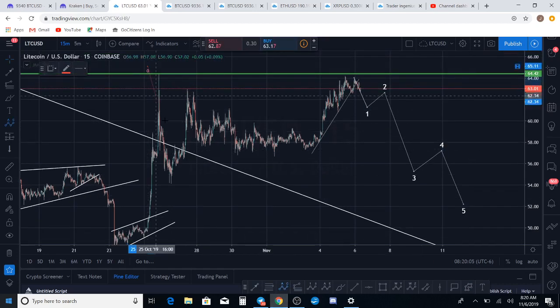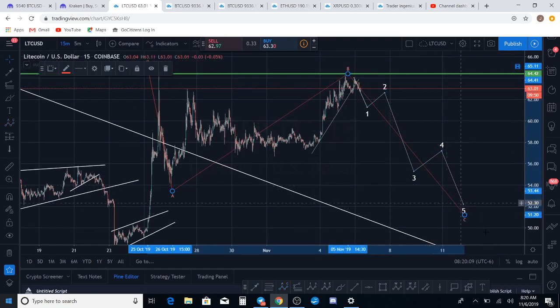Right here, we would have an A, a B, and the C pattern. That C always has to have five waves. So that's the way I'm interpreting Litecoin for now. So that's what I'm looking at.